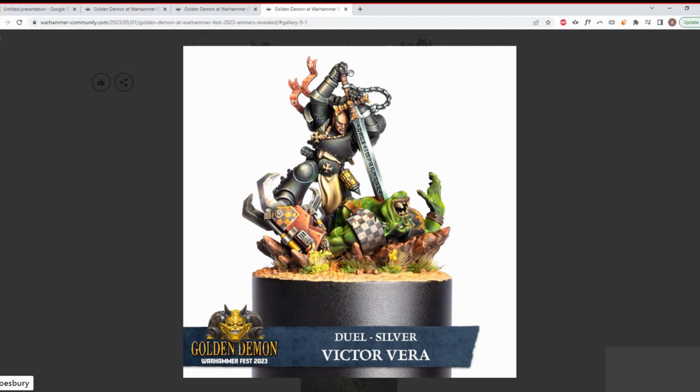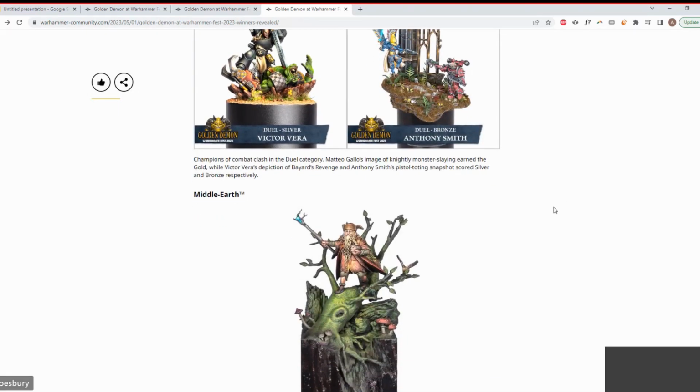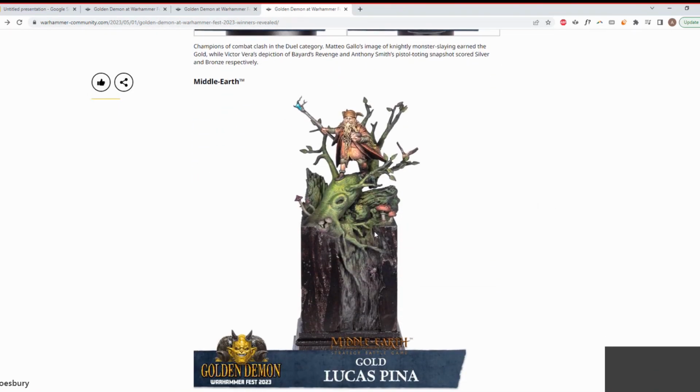Which, on something that's got a lot of plain armor panels, is really difficult to pull off. It can be, yes. Right. Moving on. Middle Earth, we had this one from Lucas Pina.